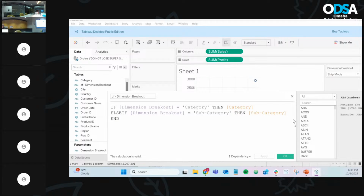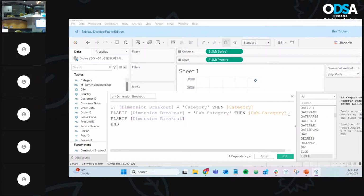Okay. So if you guys haven't gotten it already, your next two lines will just look like this. Else if dimension breakout equals, what's our first one here? Ship mode. Make sure it's typed exactly, Charlie. Then ship mode. Else if dimension breakout equals, our last one I believe was region. Yep.